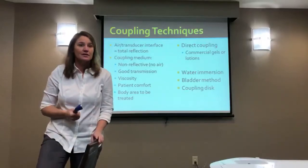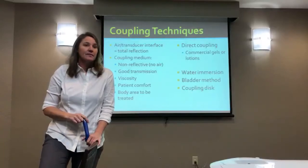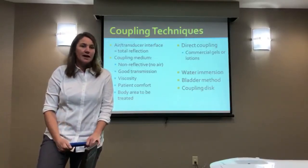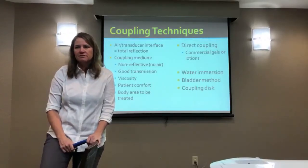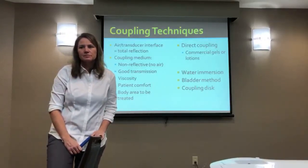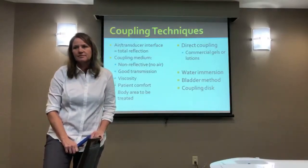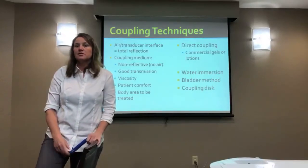Did you want to say something? Yeah, I was going to say that I've seen them use it with the gel. Yeah, I've heard a lot of people tell me that they do that. My feeling is, why would you? I wouldn't. Just save a step, get two in one. You get the coupling medium and then they also get the benefit of Biofreeze. I hear what you're saying.